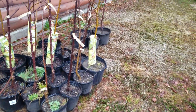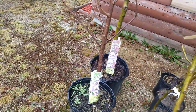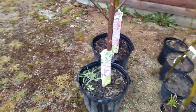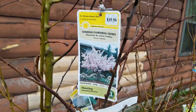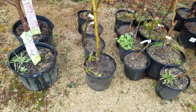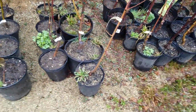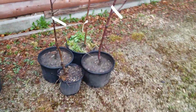I think I only paid about $9 for those apples, and I think these were each about $12 or $15. This is a big flowering pear. Now this one, actually this one's a cherry, and this one's a flowering pear. These 4 are pear trees. These 9 are peach trees. We got 16 apples and 4 plums.